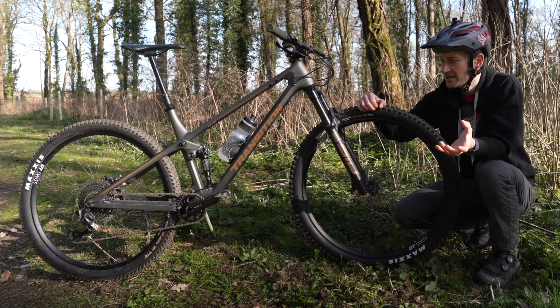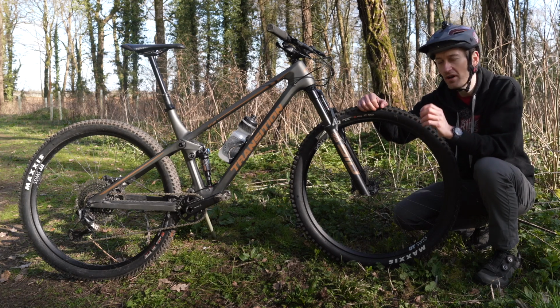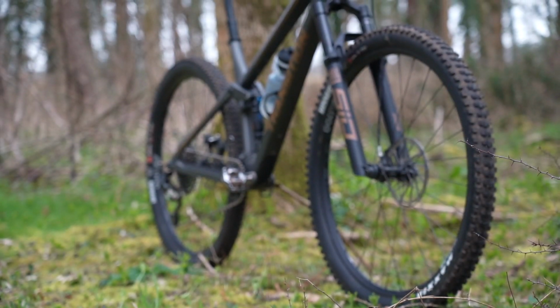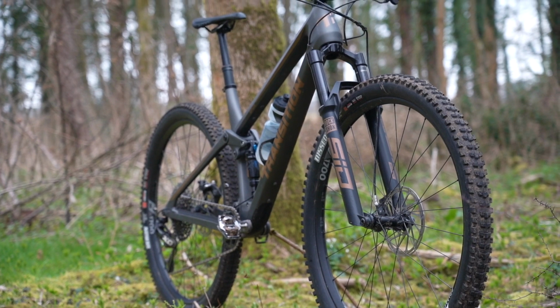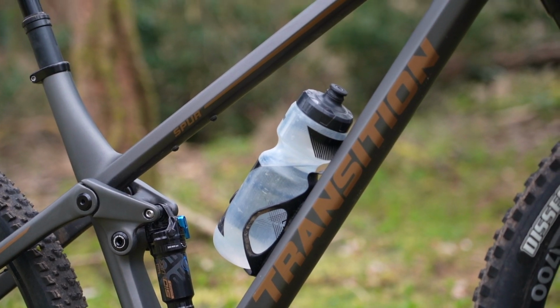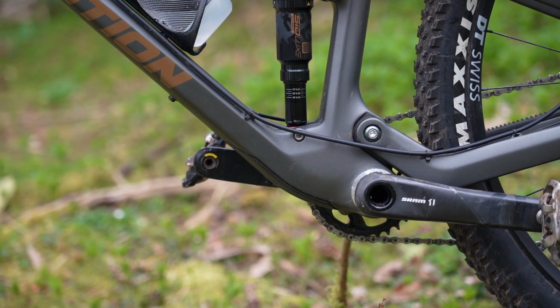So which is better and which would I pick? Well, this is something I've ummed and ahed about for ages, and it's a really tricky one. I think if money's no object, the Transition Spur wins it for me. I love the low weight of the bike. I like all the details, like generous space in the front triangle for a big water bottle, the threaded bottom bracket, the external rear hose routing, lots of nice details on the bike.